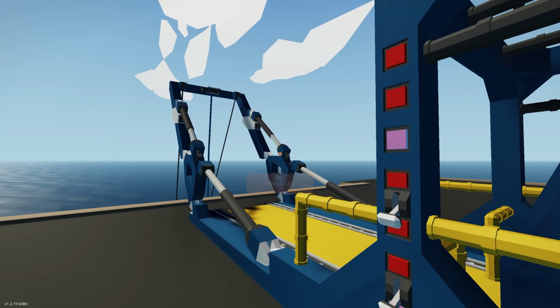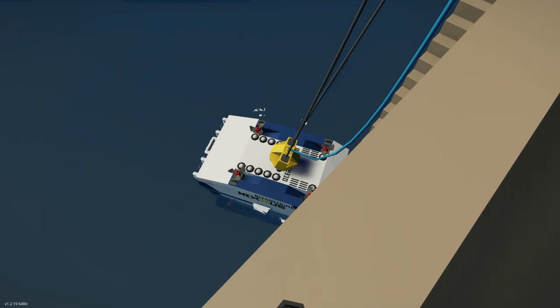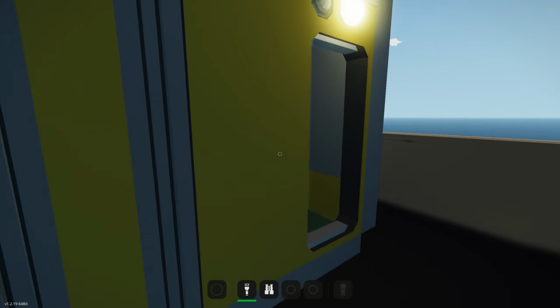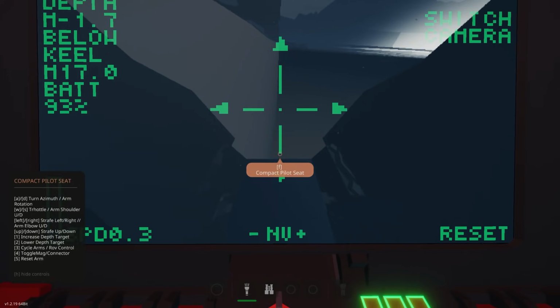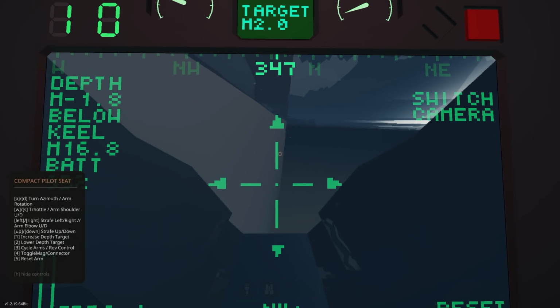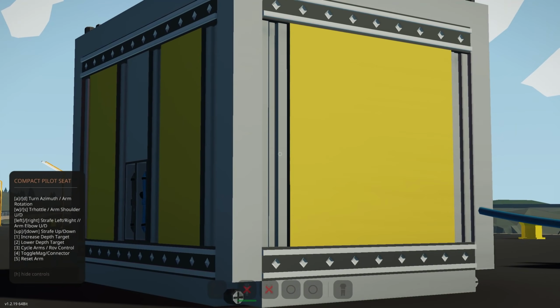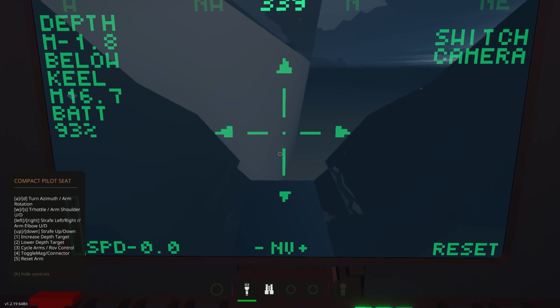That's really nice. I like this whole jib system. That's really cool. Okay, and you can see here's our ROV. We can obviously disconnect the mag connector, and now we can go inside. Cool, and there's our little ROV. Should be just over there. It is. Cool.